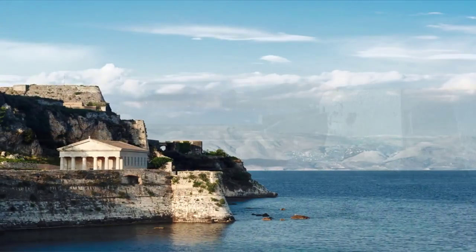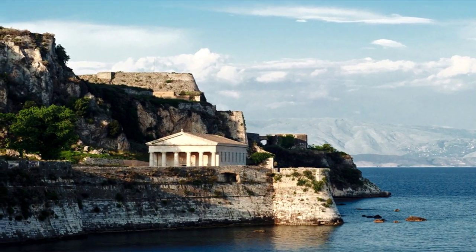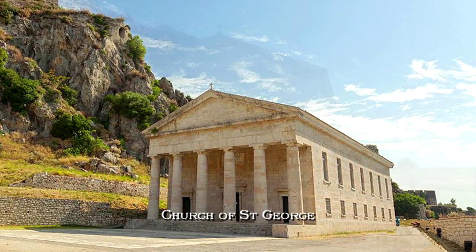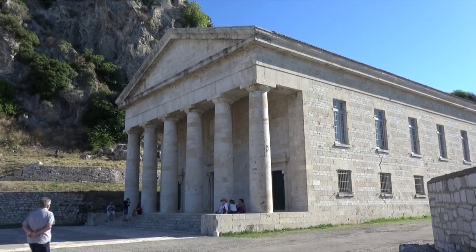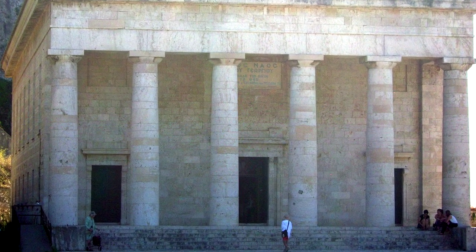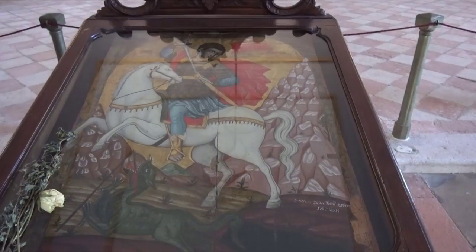One of the most significant things the British garrison did in 1840 was to build the Anglican Church of St. George, complete with Doric columns. From afar, it looks like an ancient Greek building. However, the church was built to serve the religious needs of the British troops stationed here. Its design belongs to the so-called Georgian style of neoclassical architecture already prevalent in England during that period.